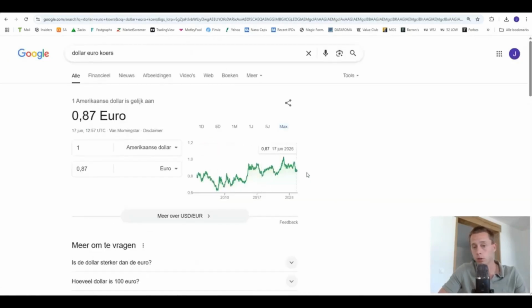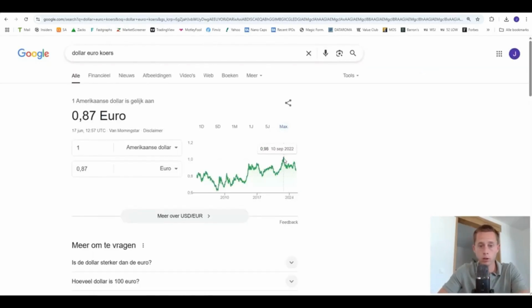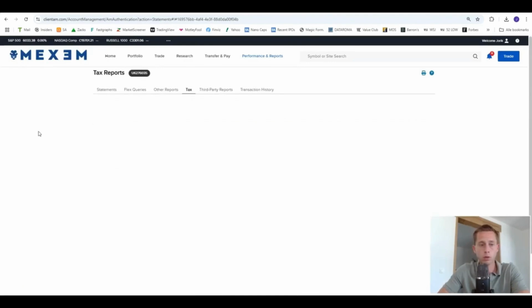But yeah, of course it can also go up again, and that's really the whole thing with the dollar and euro. It always goes up and down, of course. But for me, it does mean that I have to time my switch between dollars and euros carefully. And as you can see here, in 2022 the dollar suddenly rose a lot compared to the euro. I really benefited from that, for example. There are some other reports as well, so let's take a look at those.